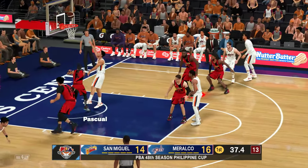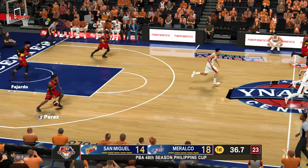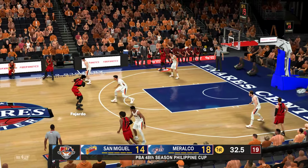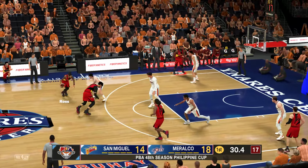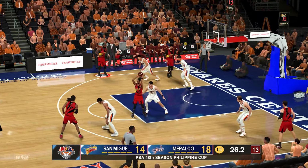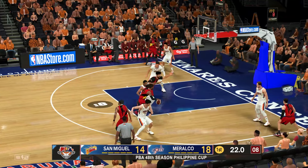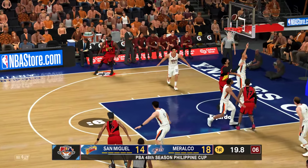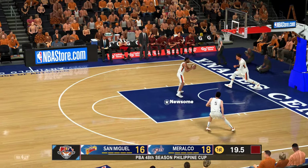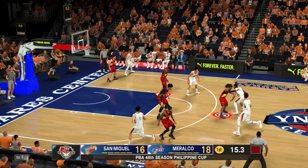Down low. Soft touch off the glass. Looked like he was playing against his little brother out there, the way he just went right over him with his height. Pass to Ross. 26 seconds left in the first quarter. To the paint. And it falls for him. He's now 4 of 7 from the field. Credit their discipline. They've been working for high percentage shots.